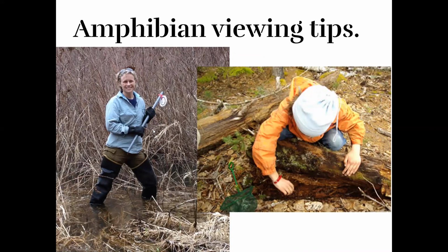My friend here is holding a stick with a yogurt container top on it, and that's because we're looking at egg masses, and just having something that you can put in the water underneath the egg mass makes it much easier to see. You can identify if it's a sturdy egg mass or if it's a gel or a loose mass, or what color the eggs are, or about how many. So it's a great way to help with viewing.